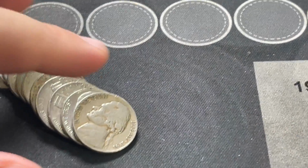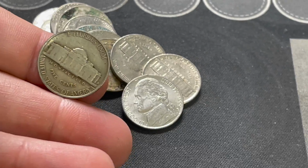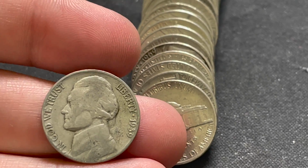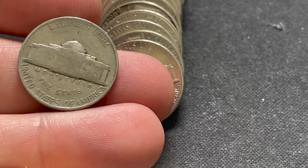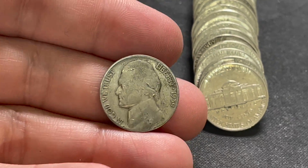First find on the board, a 1941 out of Denver. 41 Denver, first find on the board. Next find on the board, a 1939. I'm looking for that D mint mark on the back. I'll take either mint mark, but the D will fill a hole in the book. If it has a mint mark, it's a key date, and it is out of Philly. But we can check it for the doubling on Monticello, and that does not show any doubling on that. But oldest one on the find so far, 1939 out of Philly.